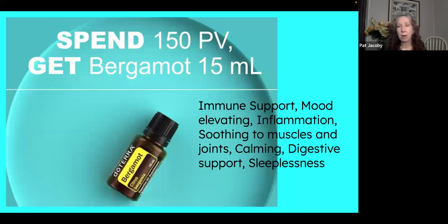And so if during these 3 days, from the 19th, the 20th, and the 21st, you spend 150 on whatever you're getting, it can be these BOGOs, which are phenomenal, or it could be something else that you have on your list that you need to get. If you spend 150 PV, you will get a free bergamot. So that is a wonderful bonus there.